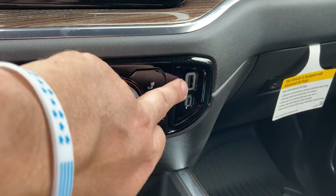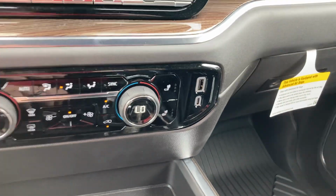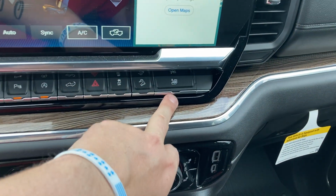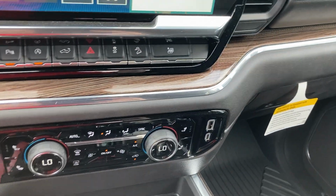You also have another USB port. You also have the port C charger. And also with this button right here, this is going to automatically put down all your windows for you, which is kind of a nice, cool feature to have.